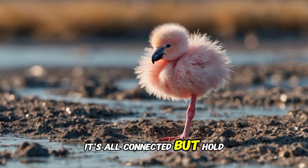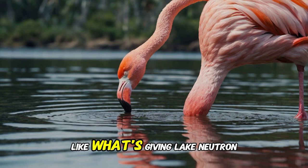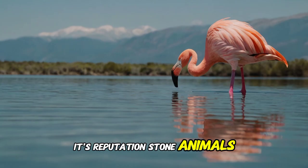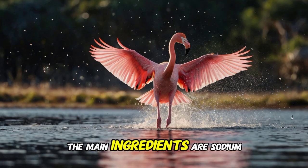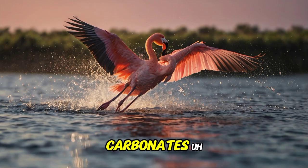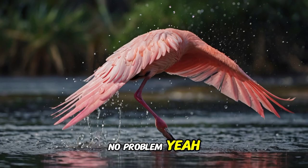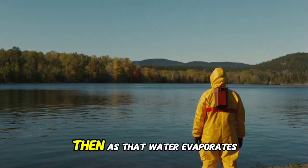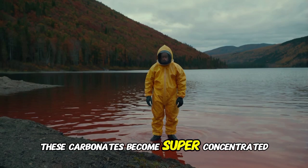It's all connected. But hold on, because now we need to talk about what's in this volcanic cocktail. What's giving Lake Natron its reputation? Stone animals. Fill me in. We're getting there. But first, the chemistry. The main ingredients are sodium and potassium carbonates. Ah, chemistry, my favorite. But in all seriousness, break that down for me. No problem. These carbonates are alkaline compounds, and when they dissolve in the hot spring water, they carry those minerals into the lake. Then, as that water evaporates under the African sun, these carbonates become super concentrated.